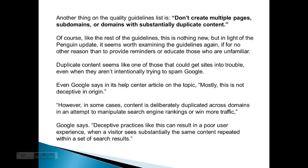Another thing on the quality guidelines list is: don't create multiple pages, subdomains, or domains with substantially duplicate content. Of course, like the rest of the guidelines, this is nothing new, but in light of the Penguin update, it seems worth examining the guidelines again, if for no other reason than to provide reminders or educate those who are unfamiliar. Duplicate content seems like one of those that could get sites into trouble, even when they aren't intentionally trying to spam Google. Even Google says in its Help Center article that mostly this is not deceptive in origin. However, in some cases, content is deliberately duplicated across domains in an attempt to manipulate search engine rankings or win more traffic. Google says deceptive practices like this can result in a poor user experience when a visitor sees substantially the same content repeated within a set of search results.